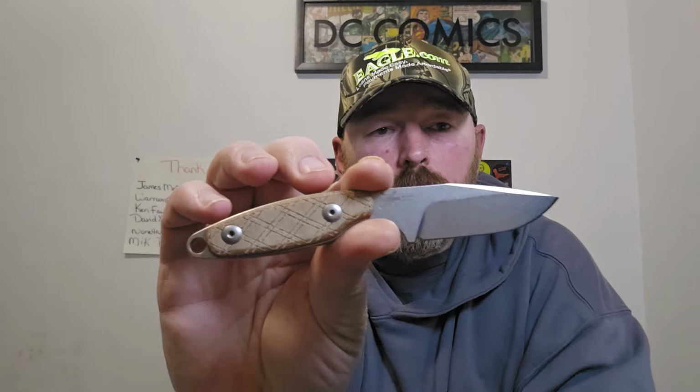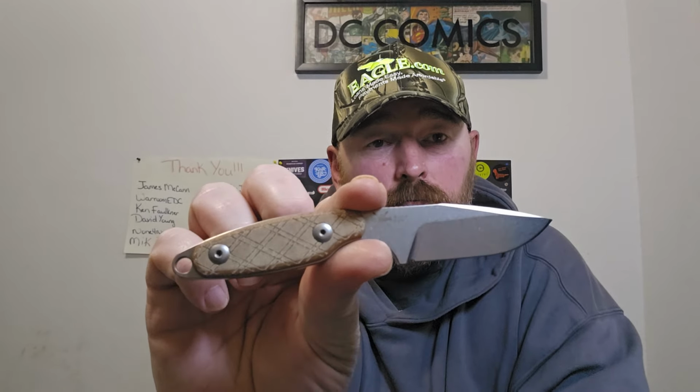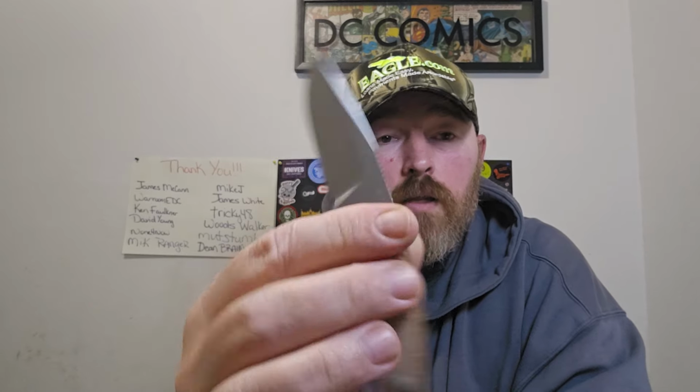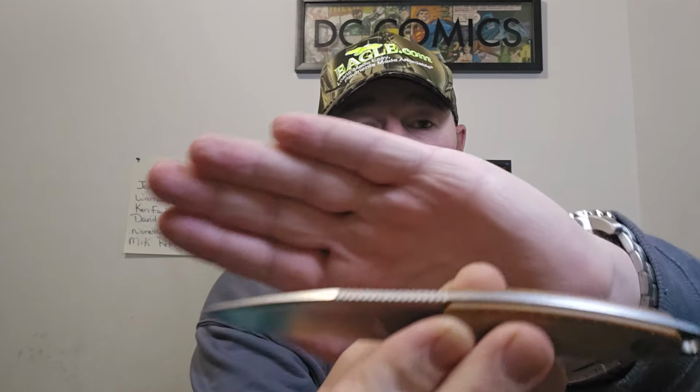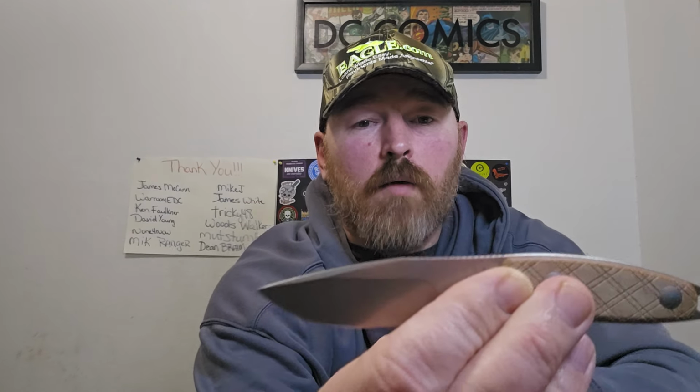The Muskrat. What a fantastic knife. This thing is impressive. Look how much jimping you have on that knife right there. You have it all the way up to where the knife starts to go down for the drop point. It's got a great swedge on it for piercing and poking. It's an excellent slicey blade with that flat grind.